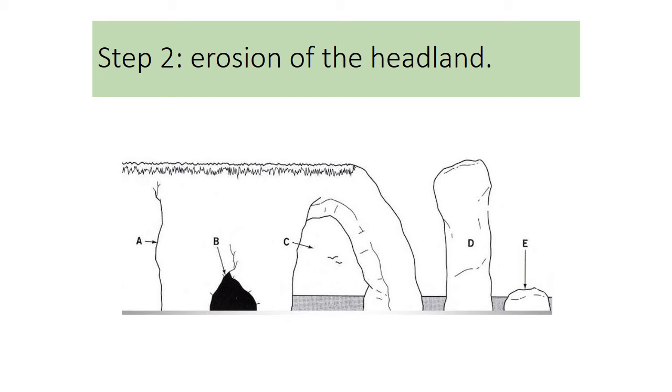So a cave usually forms at the base of the cliff, although you can get caves halfway up the cliff as well. And the waves are then going to continuously, particularly at high tide, but continuously hit the entrance to the cave, and waves are going to go into the cave.